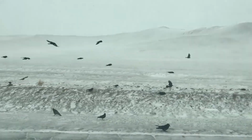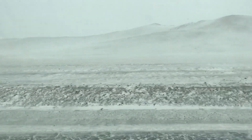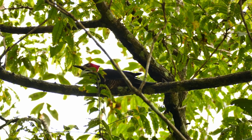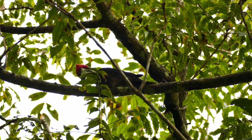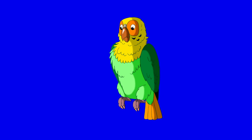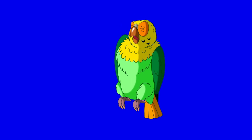The abundance of insects and other invertebrates during the summer provides the necessary energy for the growth and development of the chicks. Vocalizations and communication. The vocalizations of red-necked phalaropes include a variety of soft calls and whistles, used for communication between mates and signaling during foraging and migration. These calls are often heard during the breeding season when birds are establishing territories and attracting mates. In addition to vocal signals, red-necked phalaropes use visual displays and body language to communicate.